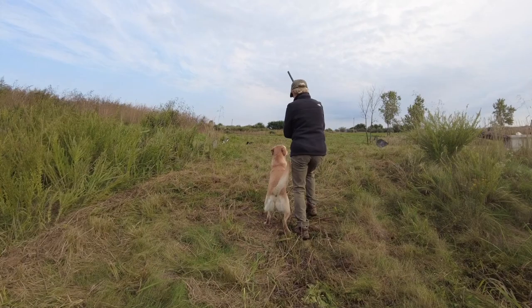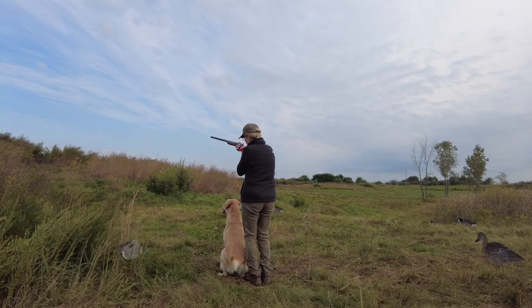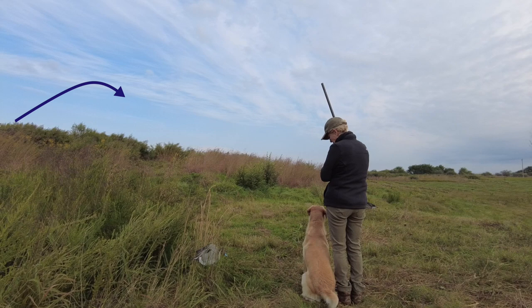This time, the handler used a whistle to steady the dog instead of a verbal command. This was just her choice. Either is allowable.